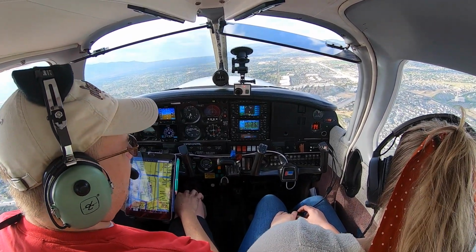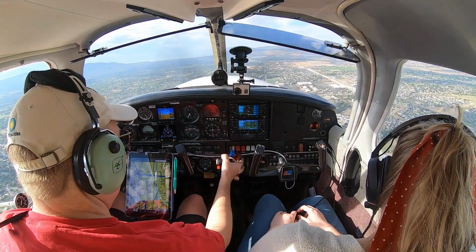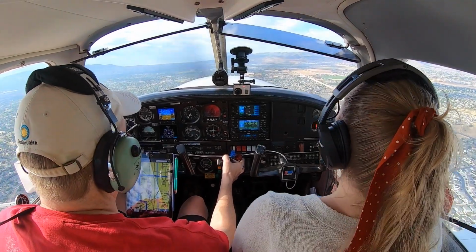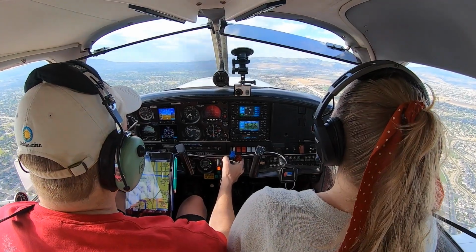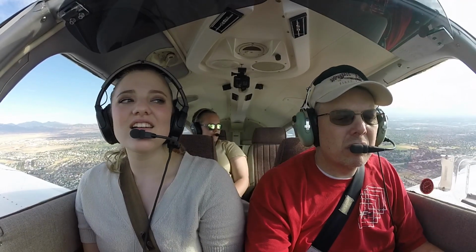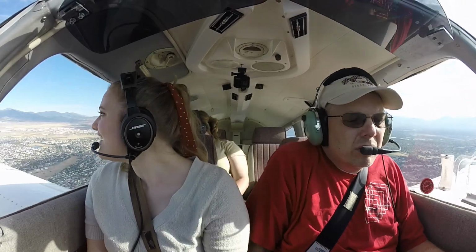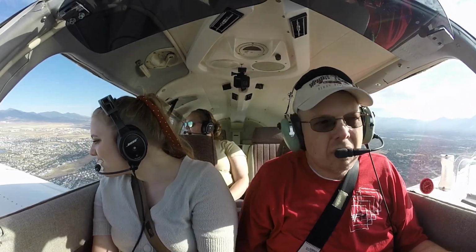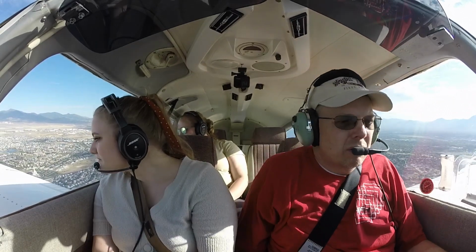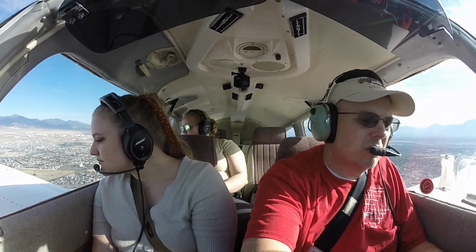South Valley traffic, Arrow 28 Mike Charlie is just east of the Ochre Mountain Temple at 5,600 southbound. South Valley traffic, 729 Foxtrot Lima on final, runway 16, touch and go, South Valley. South Valley traffic, Husky 1 Echo Charlie, departing the pattern on the crosswind.